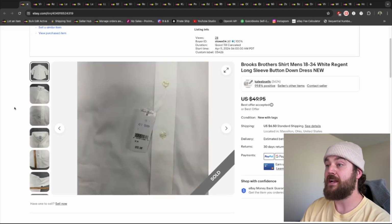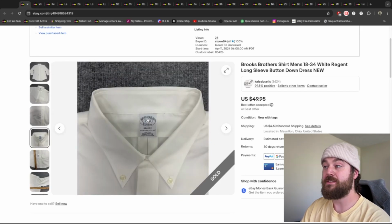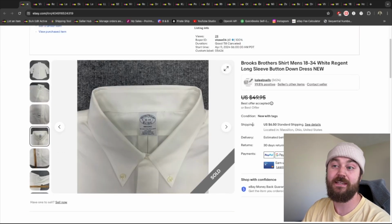This Brooks Brothers shirt was a retail arbitrage find. As you can see, it's still new with the tags here. It was the Regent cut, which when I looked up Brooks Brothers Regent 18-34 white dress shirt, there were none listed in this size, and it seemed like they were selling for $40 to $50. I listed at 50 and took an offer for 45, and it sold in 19 days. I paid 18 at Marshall's.